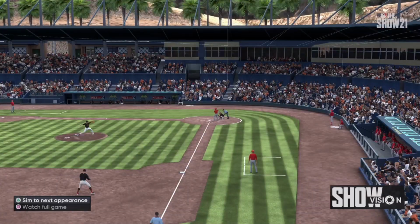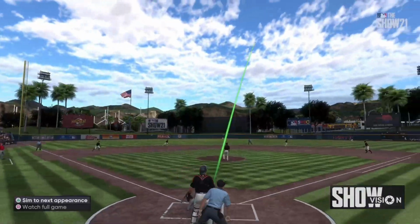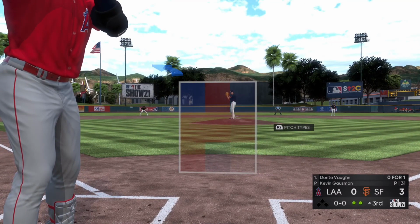Yeah, I can remember when leadoff hitters were these little speedy guys who would try to leg out little numbers or draw walks. Well, that time has passed, and guys like this with pop at the plate can sometimes go deep. And now for the Angels, Dante Vaughn.